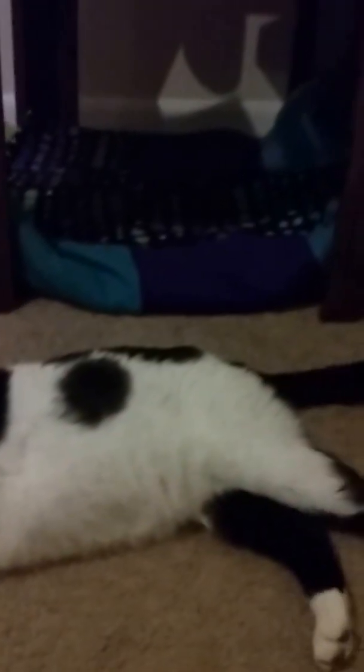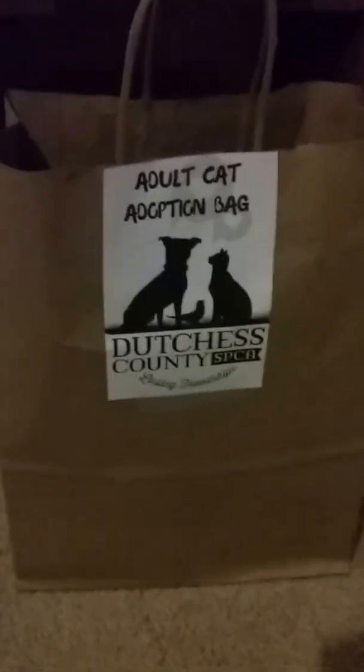He's got his own little spot underneath one of the end tables here for the couch. He goes under there every now and then. When we're just lounging around, he likes to go underneath there and hide and sleep. Or when we're using the laser pointer that we got for him or throwing the toys, he'll hide underneath there and stalk it. He thinks he's hidden. But there's the bag that they sent him home with. Got the SPCA. His treats, which he adores.